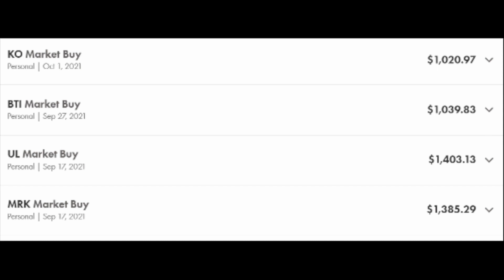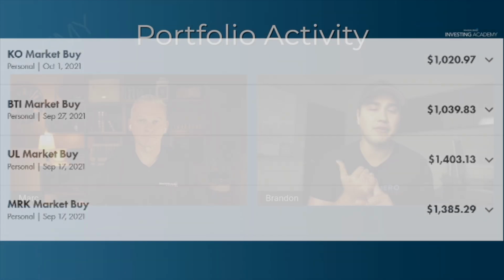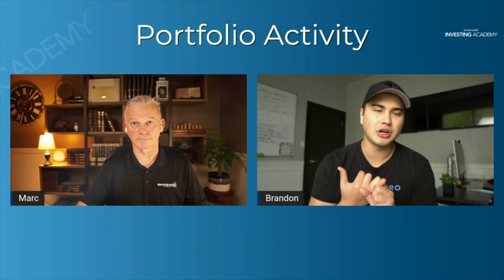We added the ticker BTI, which is British American Tobacco. We added the company Unilever, ticker UL, and the company Merck. So four dividend stocks, all situated in the US. And I think what we are going to do is really hone in on a couple of the purchases today, namely FedEx, mainly Facebook, and just share our thoughts with that.